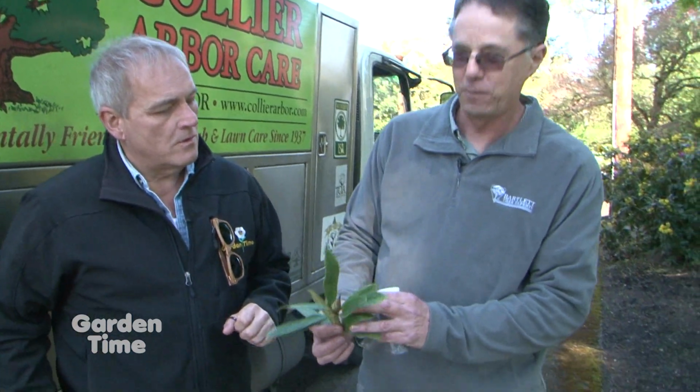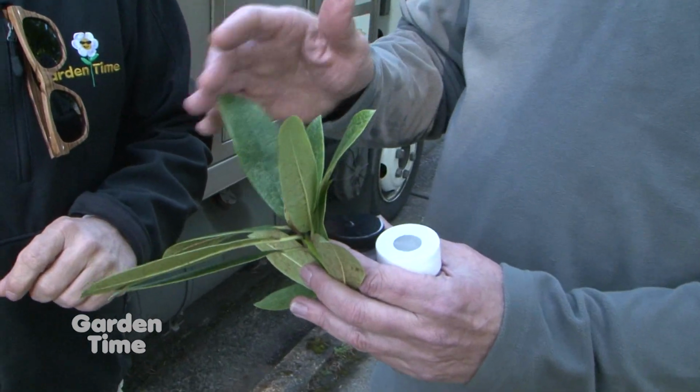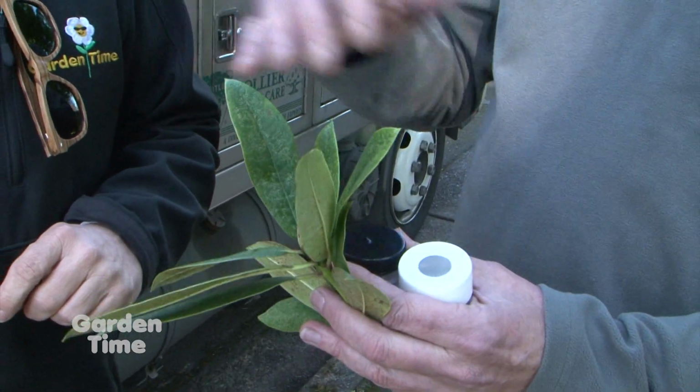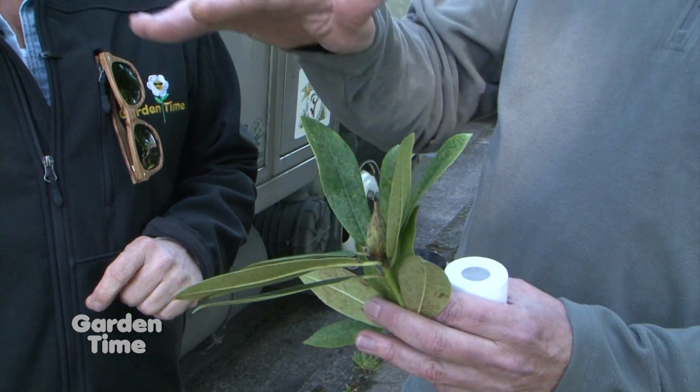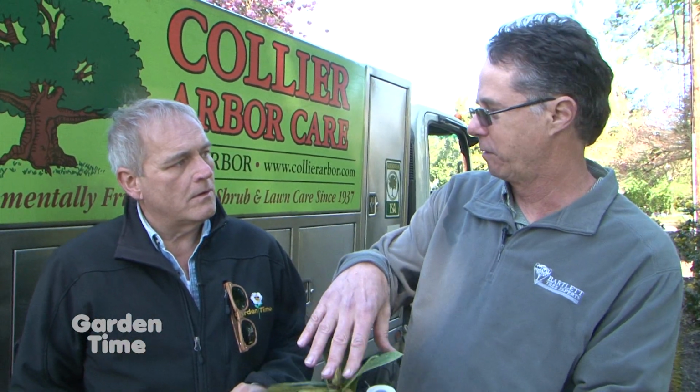Yeah, you've got to be very careful using insecticides when plants are starting to flower. That's when the pollinators are out. Right. And even if you don't see them out, if you spray that flower, the bees and things that come to feed in that flower could be killed. So you've got to be very careful what you're spraying. Ideally, you would rather use alternative methods to control that.